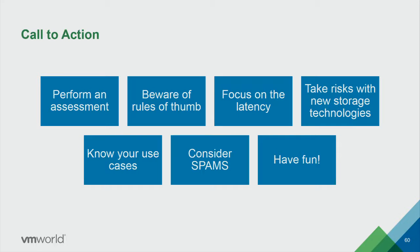Thank you. That was a great question. Yes, sir. Hey, so we use persona management. Obviously, it depends on how much a user's reading and writing to their user profile. But would you recommend going all flash for that storage as well? Have there been any benchmarks in terms of that?